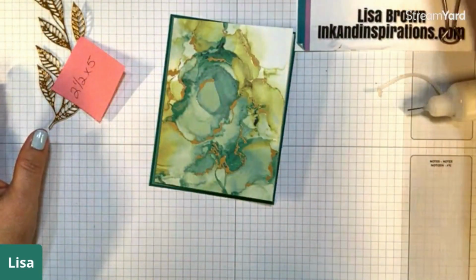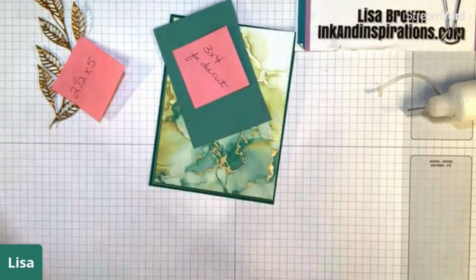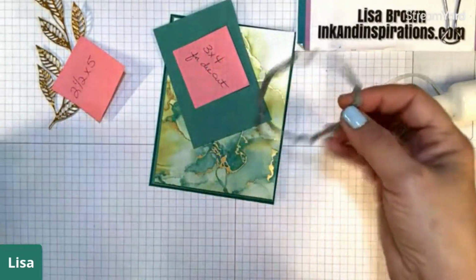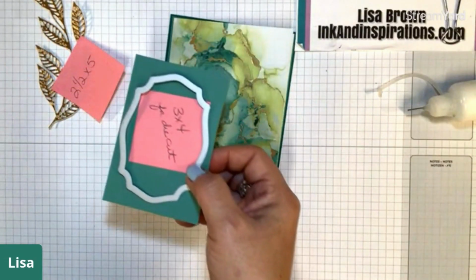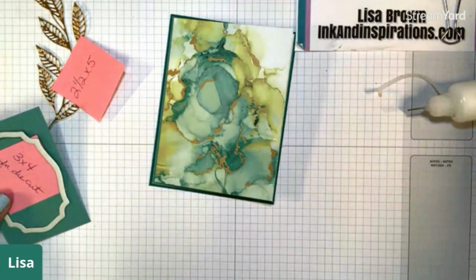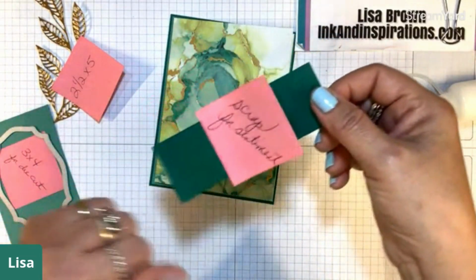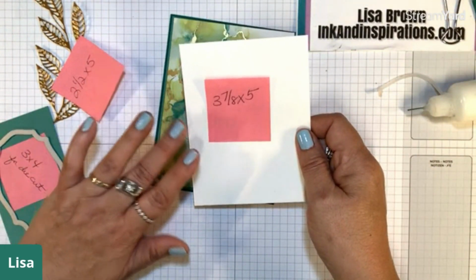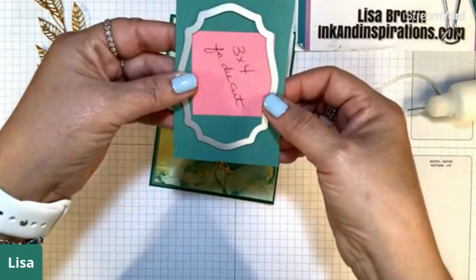I have a piece of Just Jade 3 by 4 to die cut. And what I die cut, and I've already done that, is I used one of my Tasteful Labels dies, this beautiful frame right here, and I die cut one of those. Okay, and that's going to go on the front there. And then you'll need a piece of scrap in Shaded Spruce for the sentiment. Okay, and then I have a piece of Basic White for the inside, 3 7/8 by 5, and we'll work with this in just a minute. Okay, so I cut that.